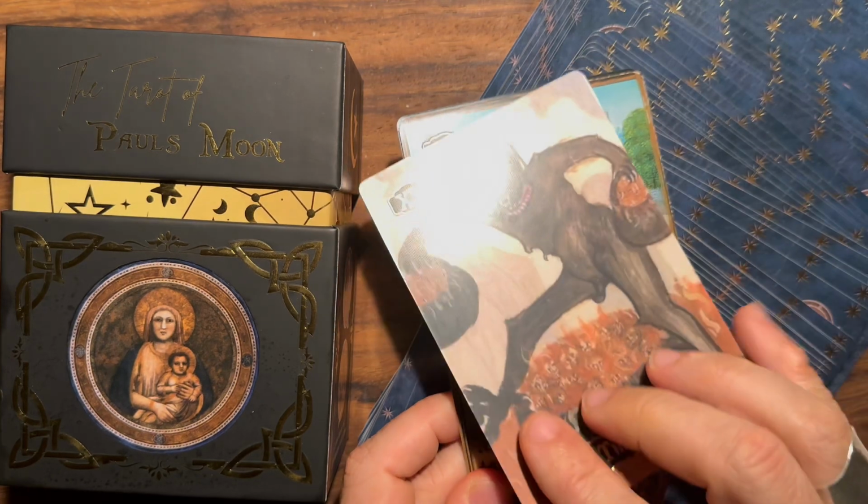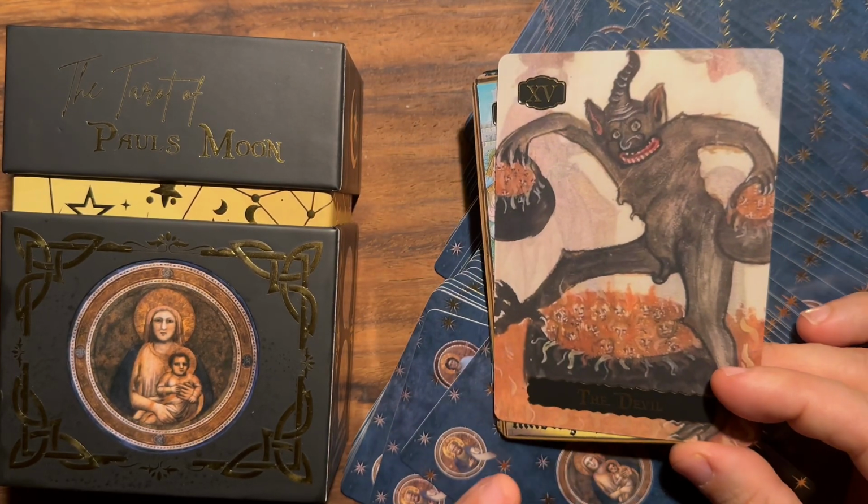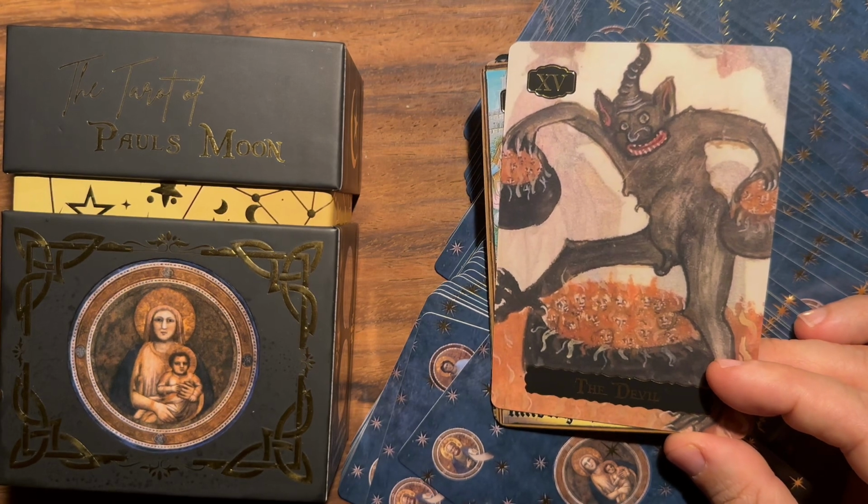Five of Wands. And I have to tell you guys that the Devil, this is not one of those decks that I fell in love with at first sight.